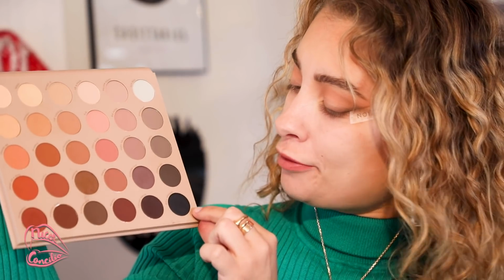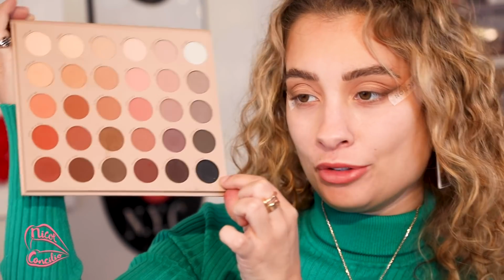And I'm also just kind of packing it more intensely right in this outer corner. And the last shade I'm gonna use from this palette is Roll Around, which is this dark black shade. And the brush I'm using is the E20 from Colourpop, and I am basically just gonna keep this as low as I can because we will blend it up. And I'm gonna just start packing it on and keeping it low.